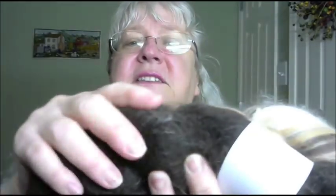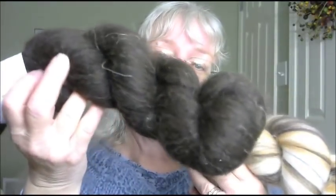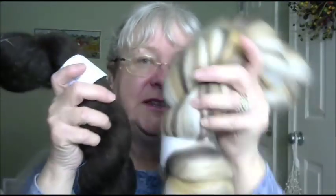This one, you can see it looks a little coarser. You can see it's a little fuzzier. It's got a halo to it. This has a big halo to it. It's still soft, but it's not as soft as this. This came from a Black Welsh Mountain fleece, and this is the natural color for that particular sheep. Like I said, it's soft, but it's not as soft as this.